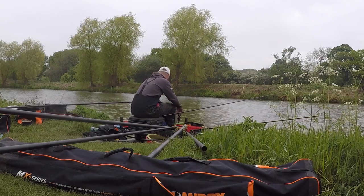Short pellet fishing, margin fishing, all that style of fishing. The key is you need something that's really robust. Your kit needs to take a load of pressure because quite often you're catching fish later in the day. You've not got a lot of time. You need to make hay while the sun shines.